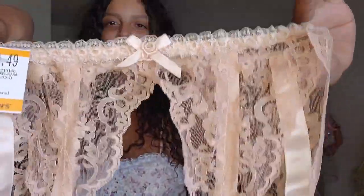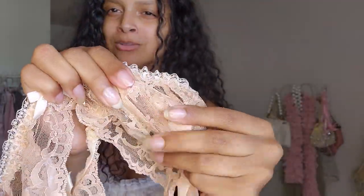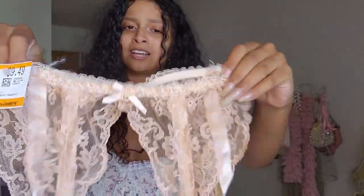But I just love the shade of this. It looks like it's vintage because it has this really pretty, almost peachy pink tone. I'm just really in love with this color, and I really wish I could find more things this color. I just feel like it's super me. Oh my god, look how cute that shade is on my skin.